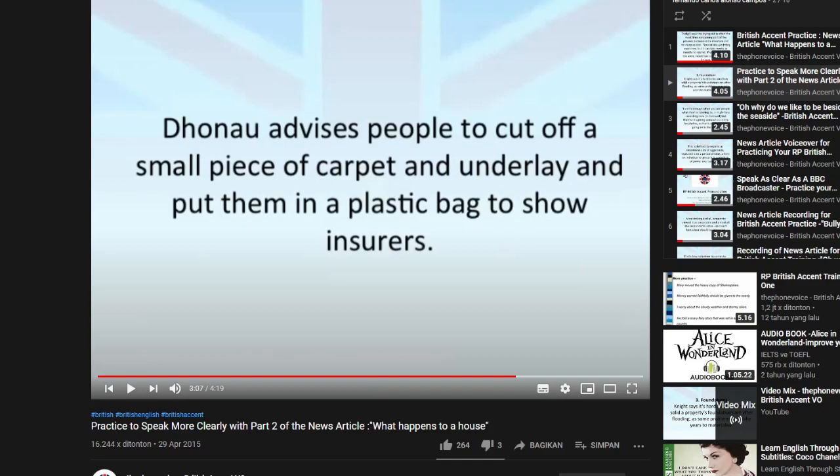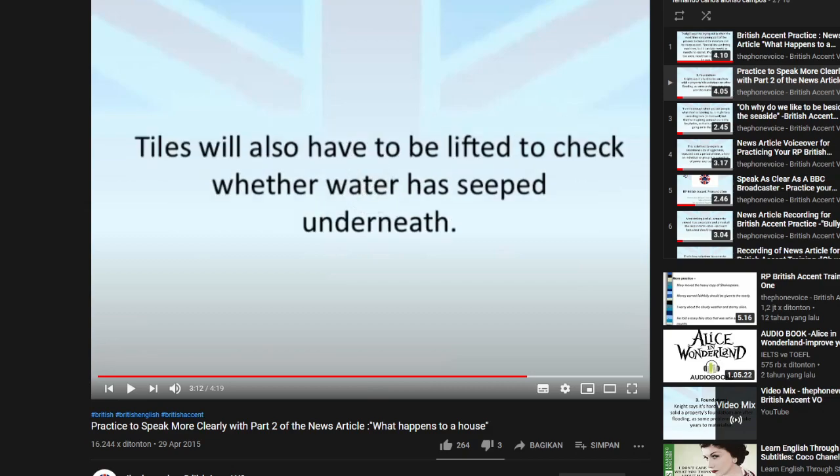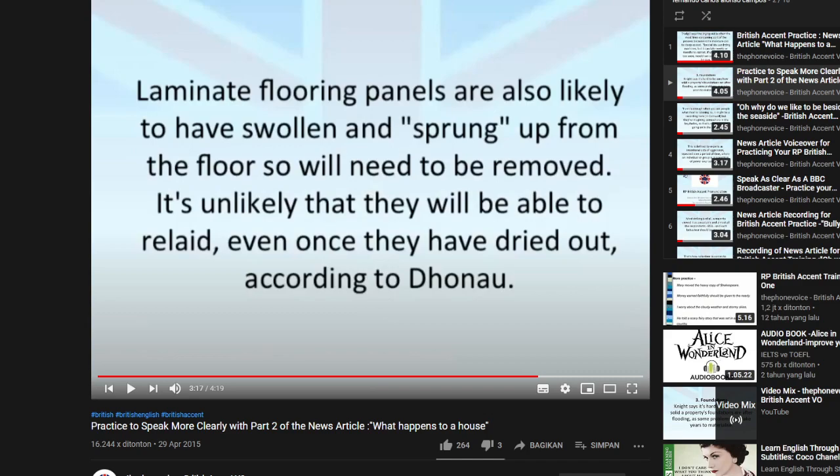Donna advises people to cut off a small piece of carpet and underlay and put them in a plastic bag to show the insurers. Tiles will also have to be lifted to check whether water has seeped underneath. Laminate flooring panels are also likely to have swollen and sprung up from the floor, so will need to be removed. It's unlikely that they will be able to be reused, even once they have dried out, according to Jono.